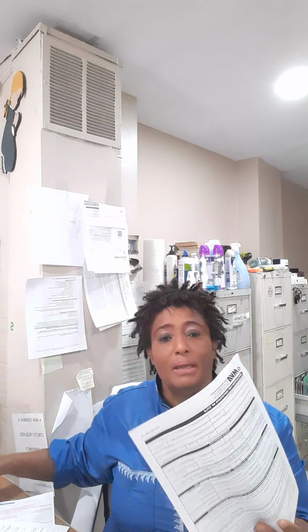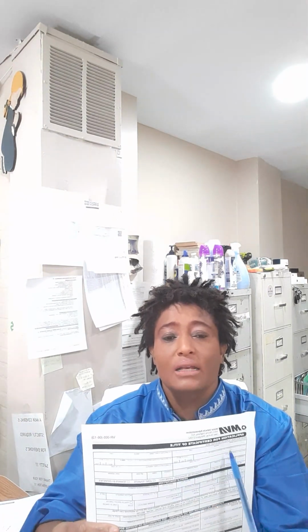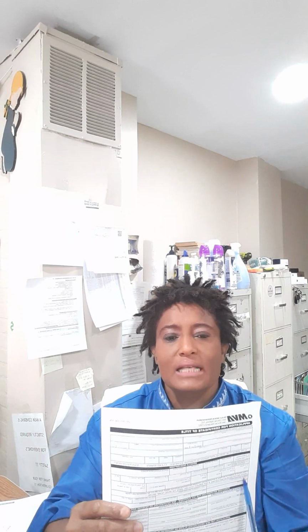The first one will be the Maryland application for certificate of title. The system will generate the person's information here. If we have 2 owners, the first owner will be here, the second owner will be here. Over here, you put the vehicle information: make, model, VIN number, the type of vehicle, whether it's a sedan or a truck or whatever it is.